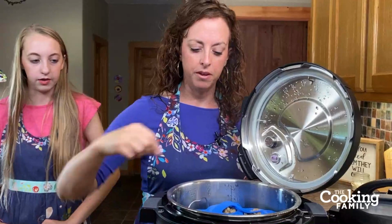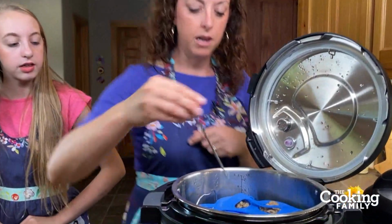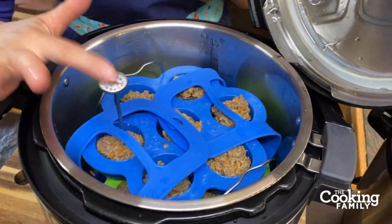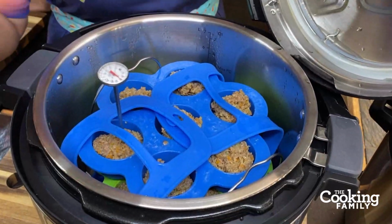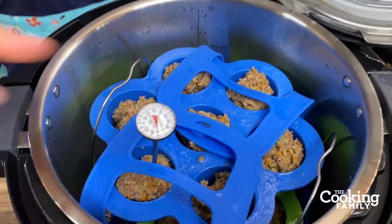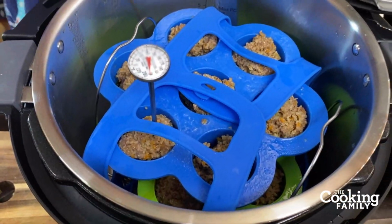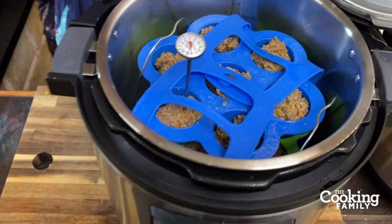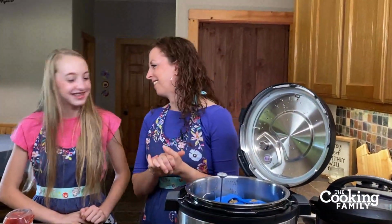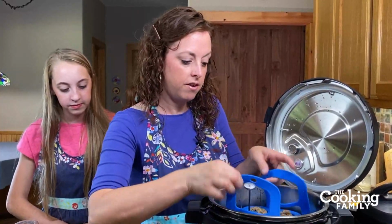A hot pad won't help. Okay. It's just steam that is going to come up. This silicone is not hot. But I'm just going to stick the thermometer down in here, and we're going to test that temperature and make sure it's up to about 165 to 170, and we're already there. Awesome. It's close. Yeah, it's at 180. That's plenty hot for this to be completely cooked through. And that just gives me assurance as a mom that I'm making sure that the meat is cooked for my family.